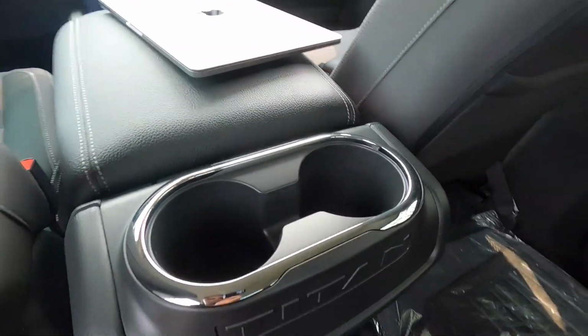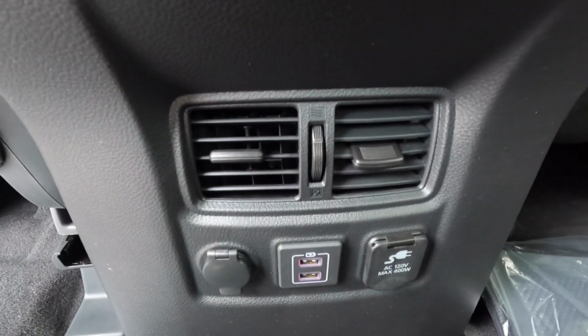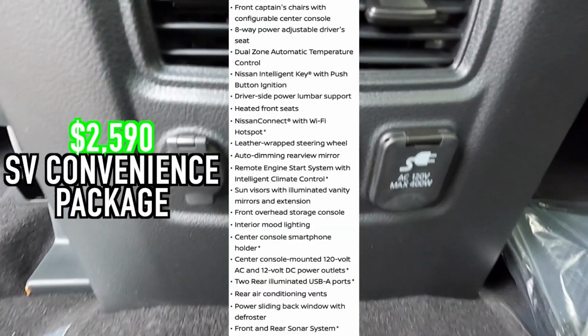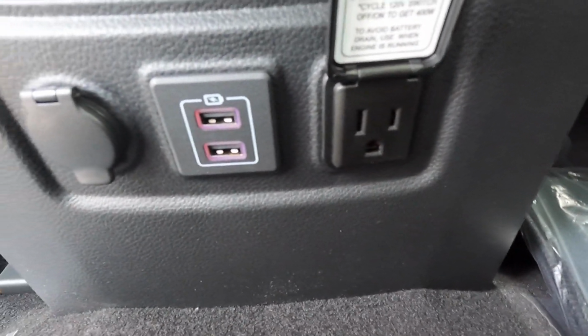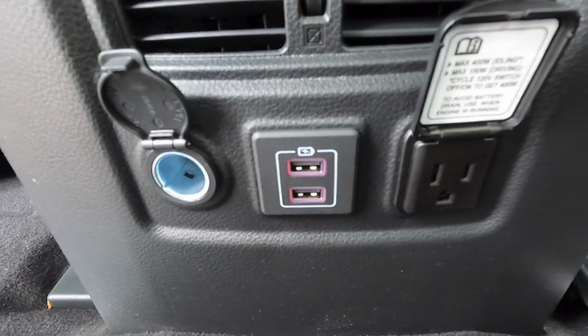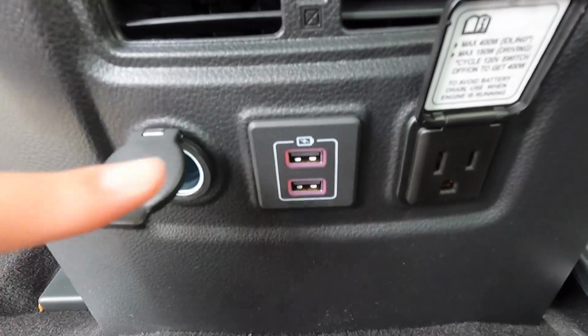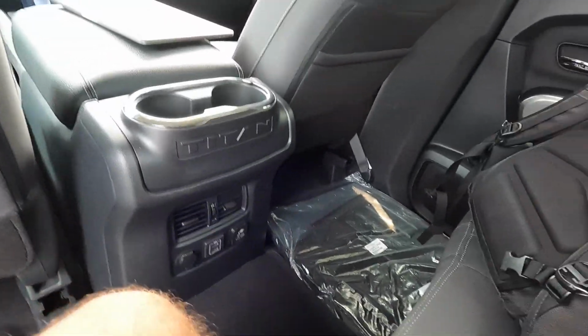Two cup holders up top here. You get some Titan lettering there. Two HVAC vents. I believe those HVAC vents come as part of the SV convenience package. And then you also get this household power outlet here that also comes as part of the SV convenience package, as do these two USB-A ports and this 12-volt power outlet. So all this connectivity comes as part of that SV convenience package, which makes it a lot better if you have kids or people who are actually going to be using these back seats.